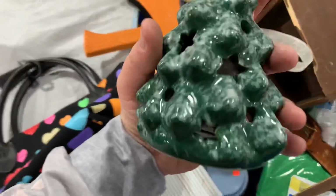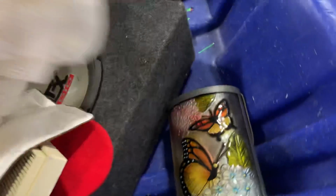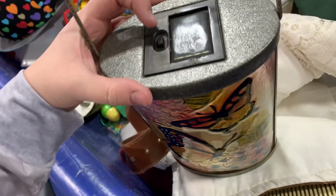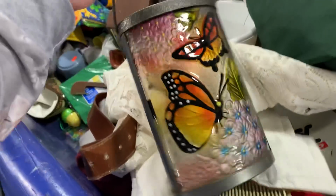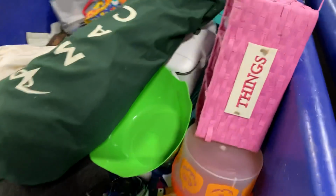Made in China heart purse. It's adorable. Little tree. Oh, what's this? Not sure what it is. A lantern. What is this? It's so pretty. This could be a project for John. He would like to see if he could fix that. It would be really exciting.